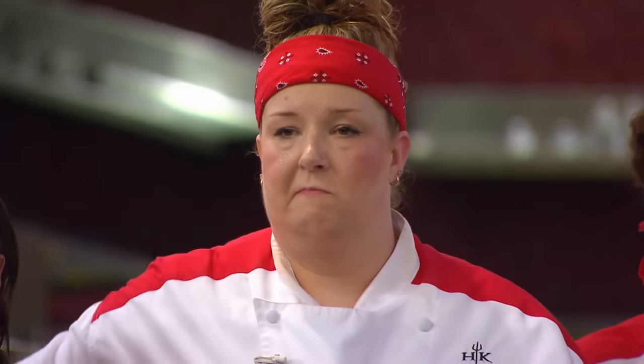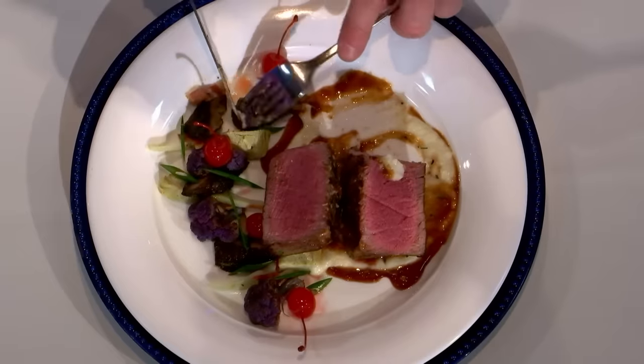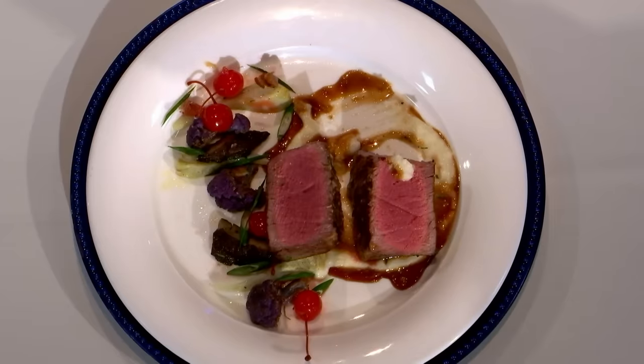Thank you. Great start. Next up, Van hopes his filet with syrup and cherry sauce can continue to close the gap. Filet, you've nailed. But there's so much cherry on there. It's just very sweet. 3 out of 5, Van.